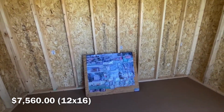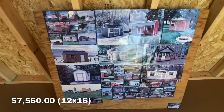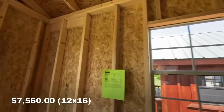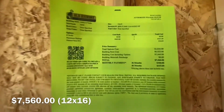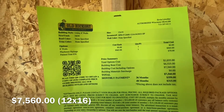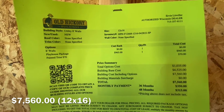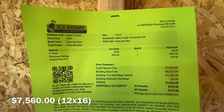Those are all the building ideas, if you want something like that. So this one is 12 by 16. The total is $7,560.